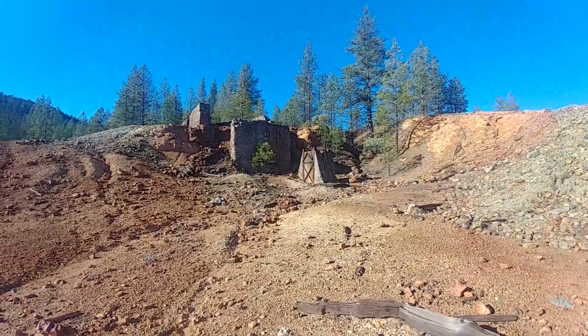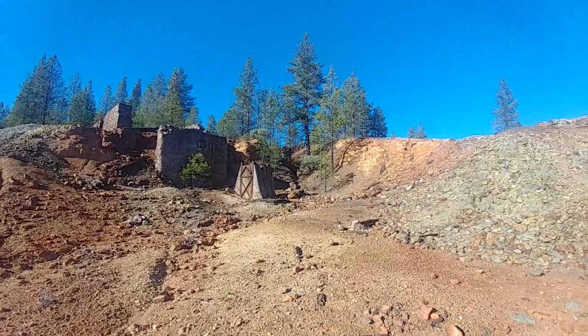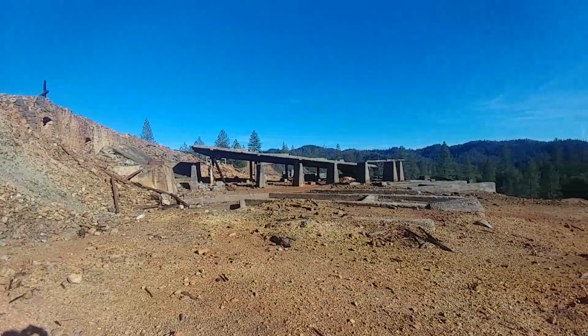Looks like a trellis or something. Maybe they had a bridge or something that went across the little gap here. Switch to Twinkle's phone here.